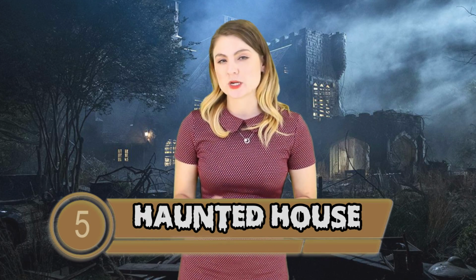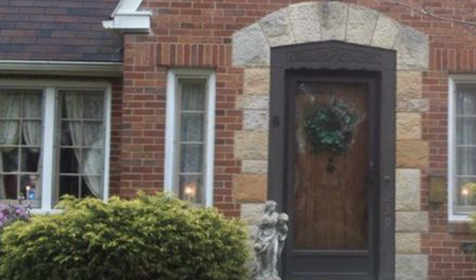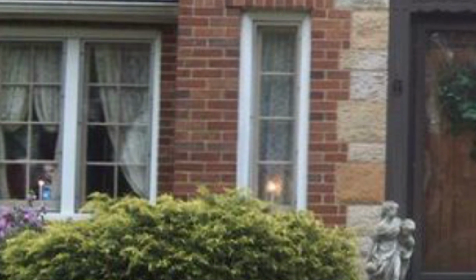Coming into number 5, we have the haunted house. Some people think it's weird to take pictures of your home, but honestly, like everyone does it, right? It seems that Paul Sikuro uploaded this image to the internet after his son took it with his camera. His house is in England, and it caught the attention of British media in 2015 after this picture was taken.